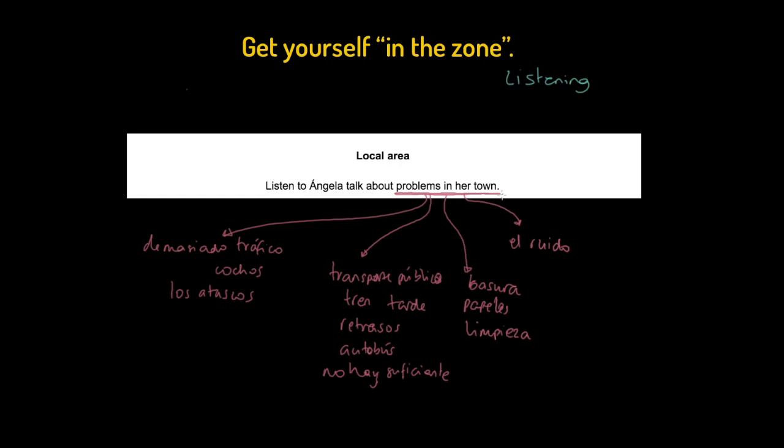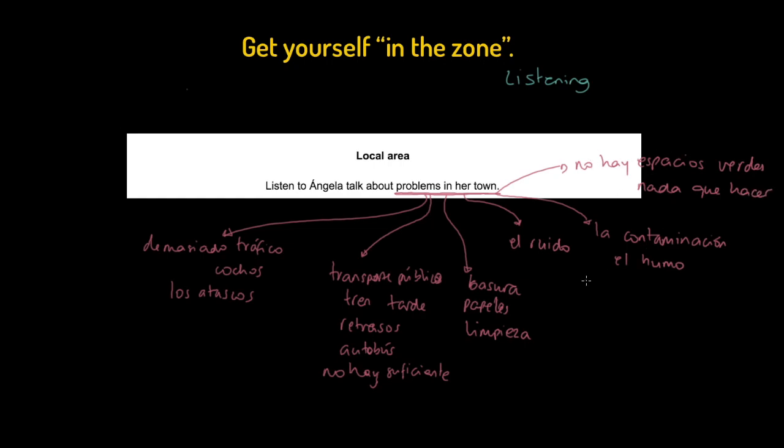Another problem could be el ruido, the noise, el ruido. It could also be, for example, que hay mucha contaminación. El problema es la contaminación, pollution. O el humo, the smoke of the cars, el humo del coche o de los coches o del tabaco. We could also find que no hay espacios o zonas verdes. O no hay nada que hacer. There's nothing to do. We could also hear the different things that are in her town. Hay un cine o no hay un cine. Hay un polideportivo o no hay un polideportivo.